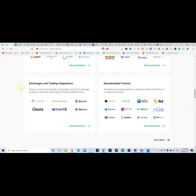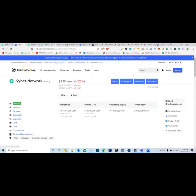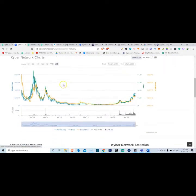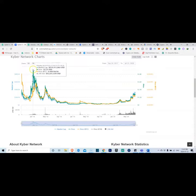But let's just take it to CoinMarketCap real quick and see where Kyber is in the market. Now, Kyber is currently ranked number 37 on the top 100, and it's valued at $1.60. It's actually down by 3.02% right now. But if we look at the charts, you can see that the all-time high for it was somewhere around $5.53, and right now we're sitting somewhere at $1.60. So again, there is a lot of potential for upside in this coin, and you can see the volume over here is rapidly building as more and more people get on it.